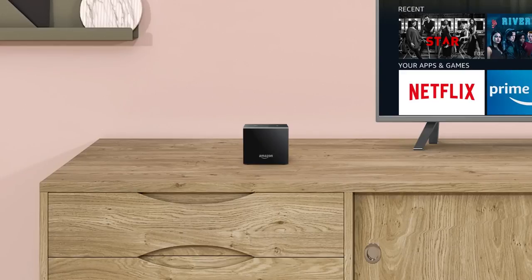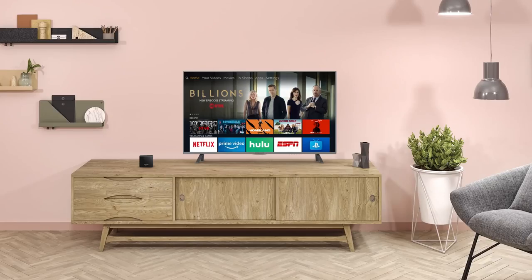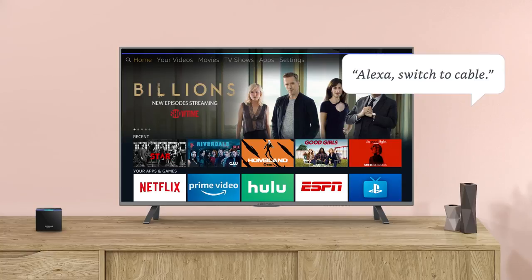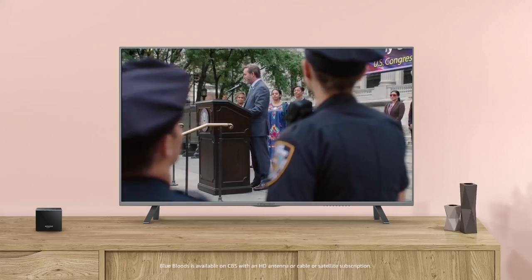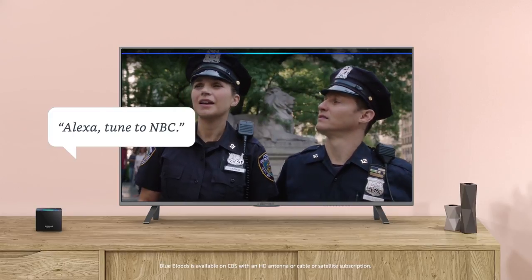With Fire TV Cube, you can seamlessly switch between streaming and watching live TV from your cable or satellite service using just your voice. Switch to cable by saying, "Alexa, switch to cable." Or, "Alexa, tune to NBC."